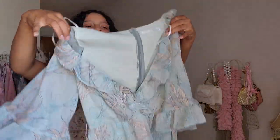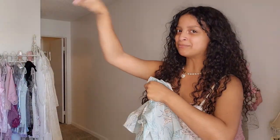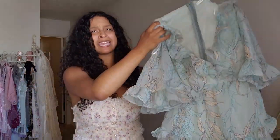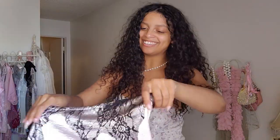But again, I don't really have much blue in my closet, so I felt like I needed to pop in a little bit of color here and there besides pink and white. My sister literally was like, all you own is pink and white. I'm like, duh. But I throw in some purple sometimes, I throw in some blue, I throw in some green. So, you know, I mix it up sometimes. But yeah, I just thought this was super cute. It's just sometimes I can't find dresses in these colors that I adore. I always find dresses I adore in pink and white, but this is super pretty, so I'm definitely keeping this.